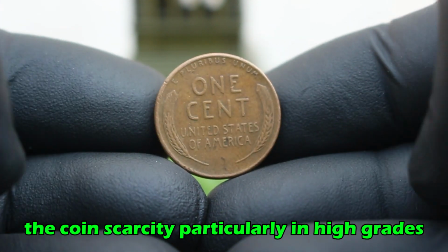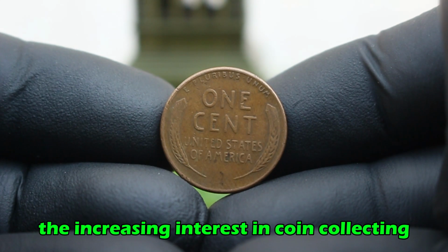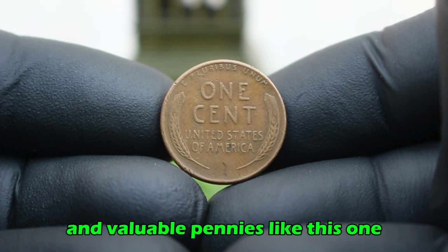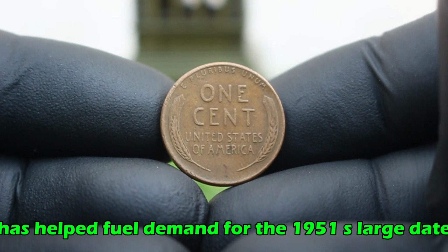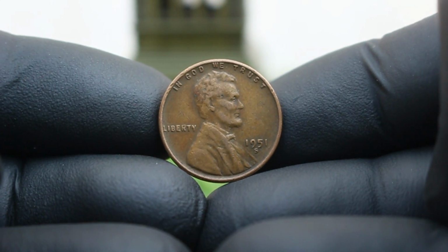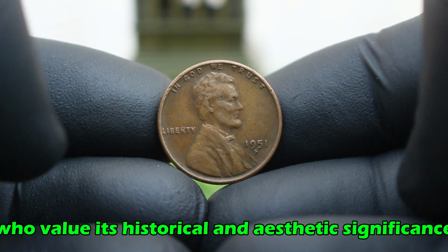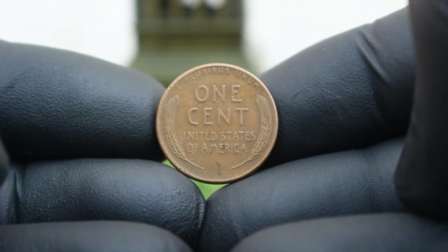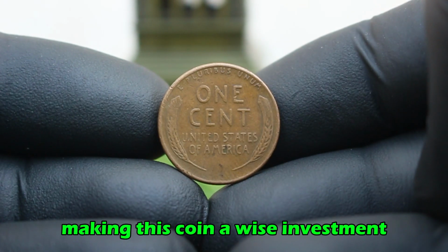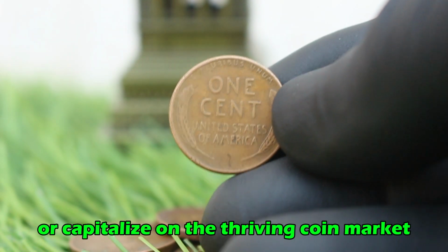The coin's scarcity, particularly in high grades, has made it a hot commodity in the market. The increasing interest in coin collecting, combined with the growing awareness of rare and valuable pennies like this one, has helped fuel demand for the 1951 large date. Auction prices have been consistently high in recent years, and the coin continues to attract collectors who value its historical and aesthetic significance. The demand for high-grade, error-free 1951 large date pennies shows no signs of slowing down, making this coin a wise investment for those looking to expand their collection or capitalize on the thriving coin market.